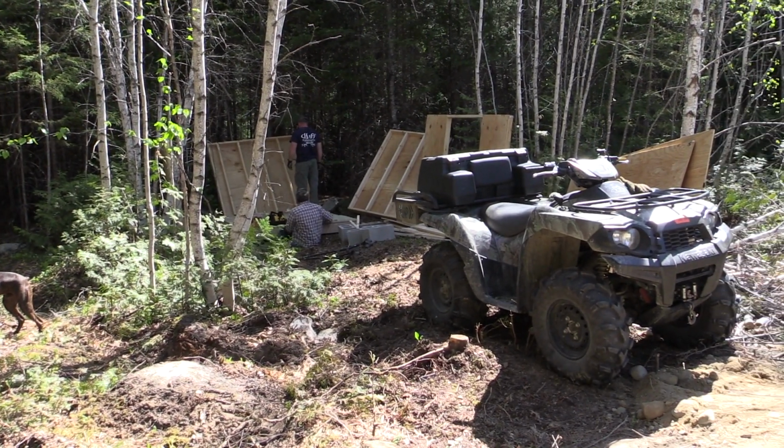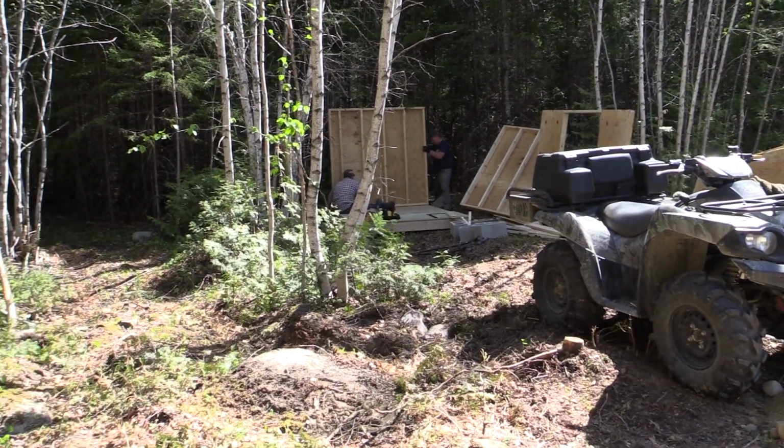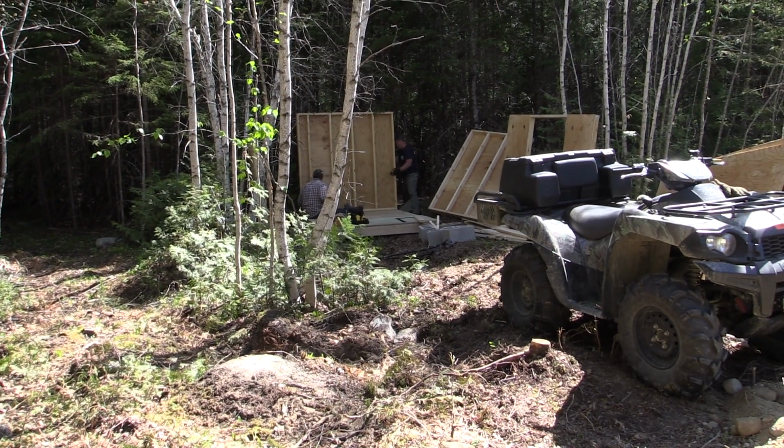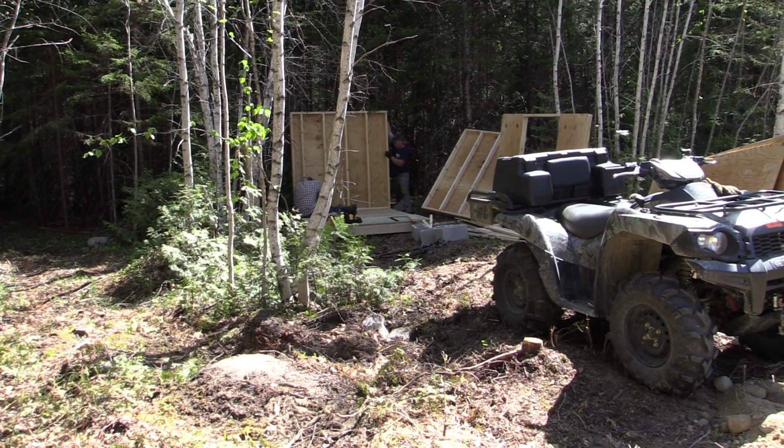Anyway, so I think the next thing we might be doing is they're putting up the walls right now. They're only doing one wall right now. Then they're going to do another wall. Then they're going to do the door frame, and then they're going to do another wall. We don't have the roof as of today. We're going to come here some other time and put the roof on.